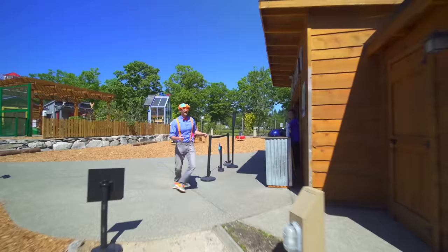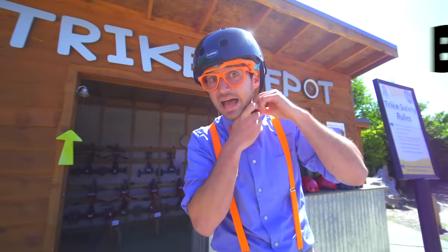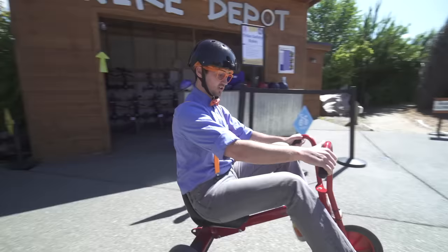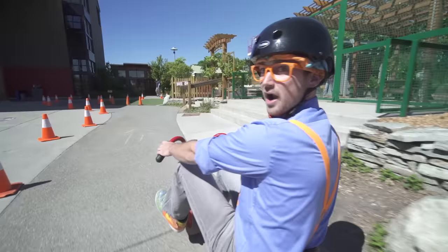Where you get to ride the trikes. Okay, one trike, please. You have to wear your helmet, and this helmet is the color black. Whee! Look, this tricycle is called tricycle because it has three wheels and tires. If it was a bicycle, it would have two. All right, here I go.